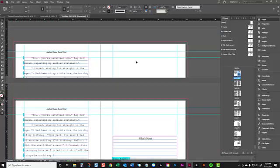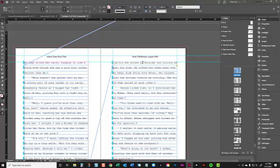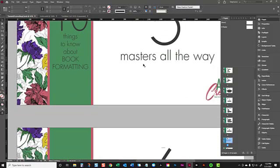We know we want all our chapter title pages to be B, and then the majority of our content needs to be A. And you'll notice book title says Monday, August 10th. We'll get into the reason why that does that a little bit later. All right, so that is it on master pages for now. We are going to learn a little bit more later.